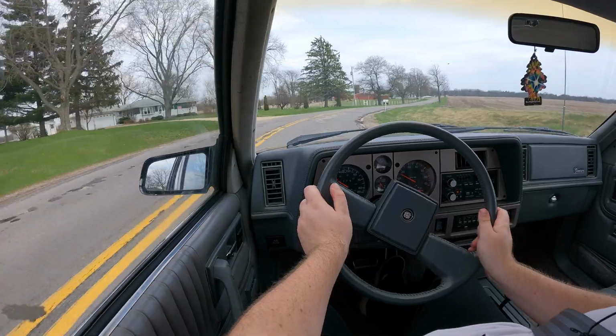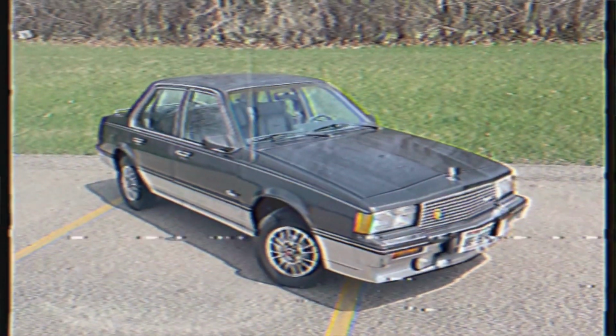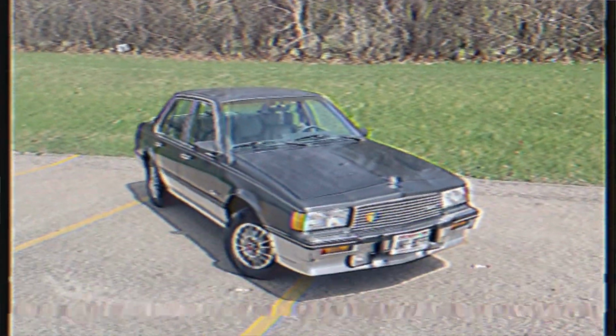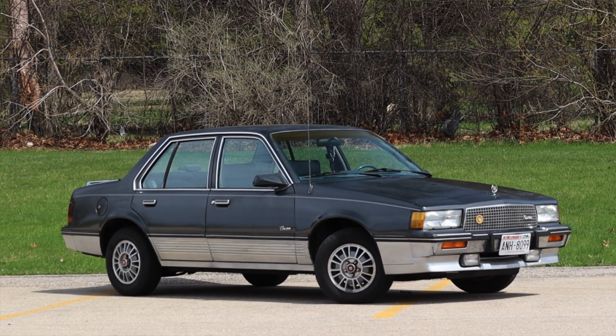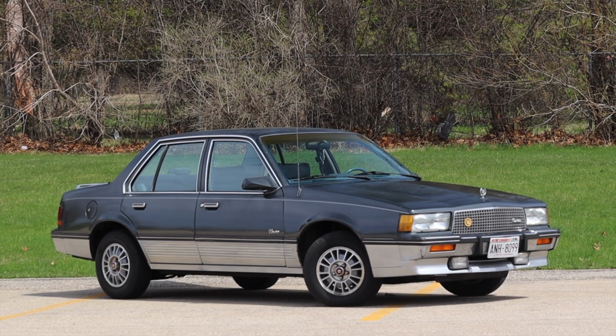The Cadillac Cimarron is a rebadged Cavalier, and while that might have been the last nail in the coffin back in the 1980s, here, almost 40 years later, I have to say, I'm happy with it. This is a cool little car, and I love it. I really do.